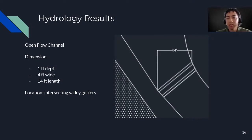Finally, an open flow channel connecting the retention pond and the nearby road closest to the building was deemed necessary for water control. The channel was sized to be 1 foot in depth, 4 feet wide, and 14 feet in length. As required by the Nampa stormwater design, the hydraulic capacity was calculated using Manning's equation. This value resulted in 106 cubic feet per second flow for the channel. This feature is expected to improve the retaining of water on the site.